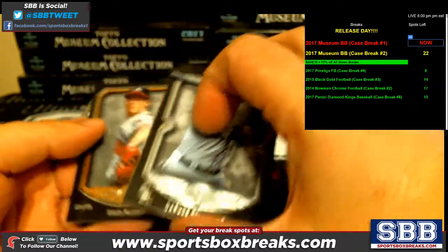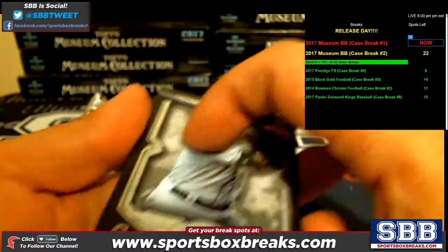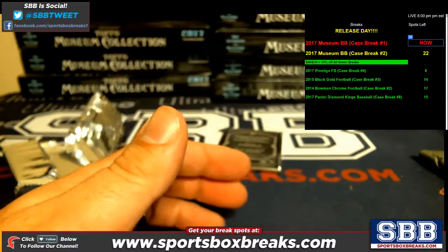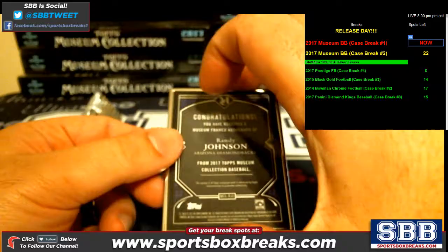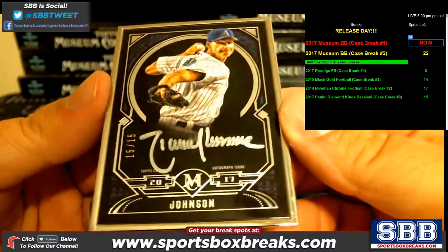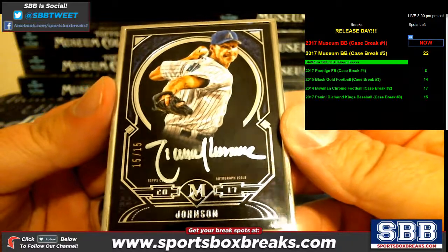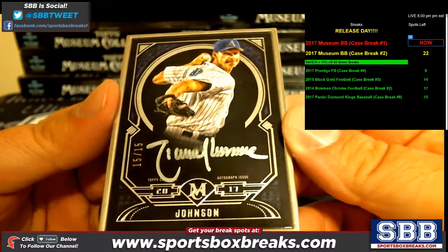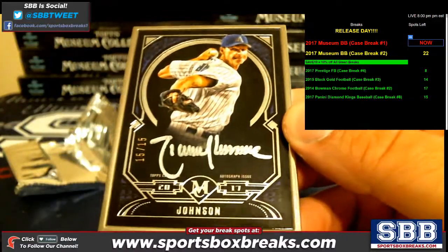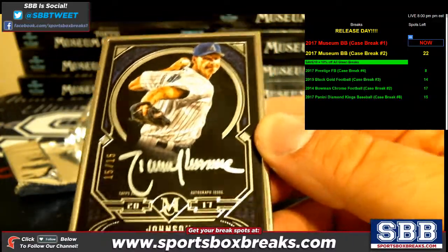Ooh, we got a frame. We've got a frame. We got a silver frame, and it's going to Arizona. And Don P. in last spot. And how do you go wrong for a $29 spot where you get a 15 out of 15 Randy Johnson silver frame? Silver auto. November. Late November there, K9.